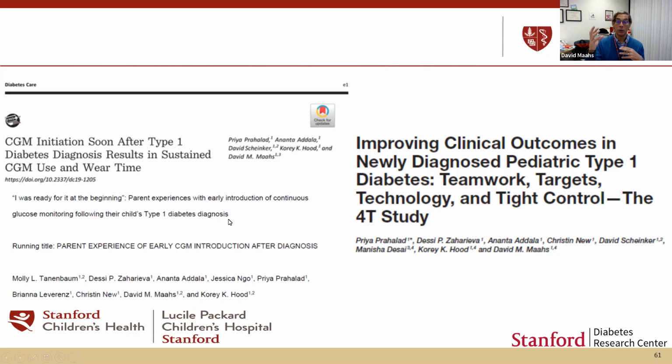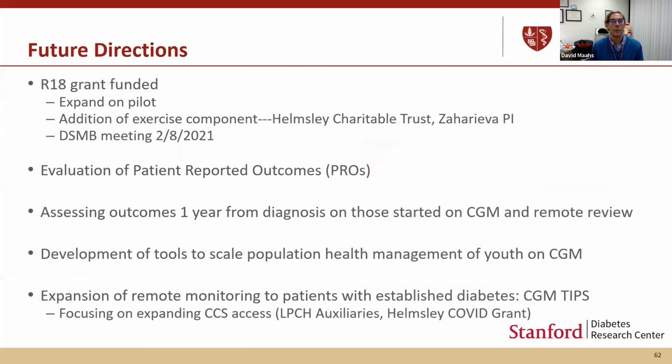So we learned a lot from listening to these focus group parent comments and some teenagers as well. And hopefully we've improved our process, but I think this is that plan, do, study, act cycle of trying to improve the care you provide. But I think this is an important paper because the question is, how early do you start this? You don't want to overwhelm people, and we've got some flexibility built in with the program and how we start it. All right, so future directions.